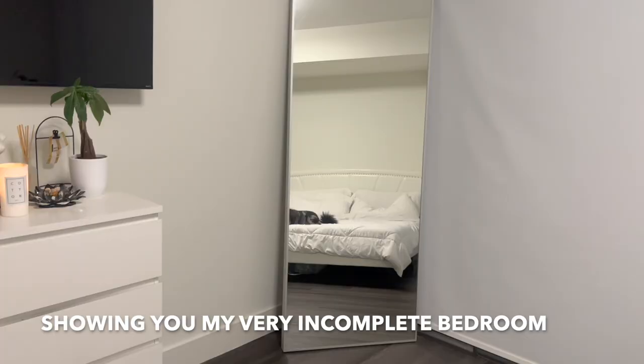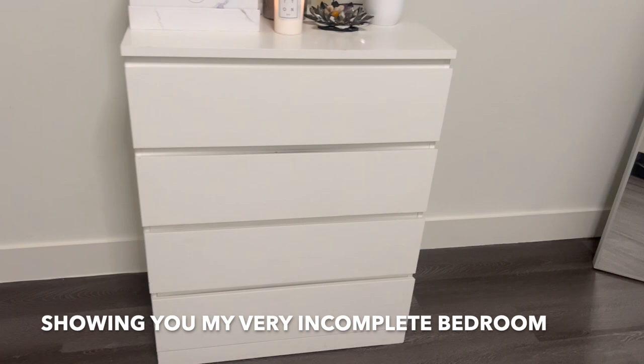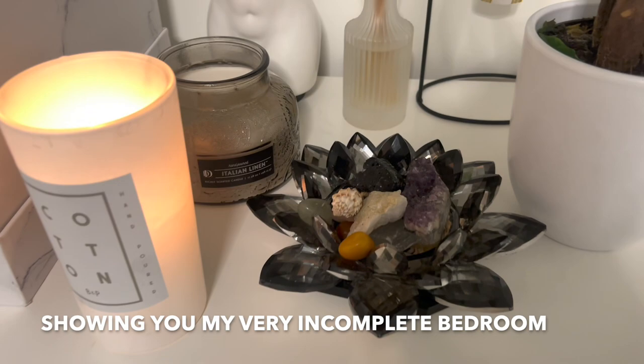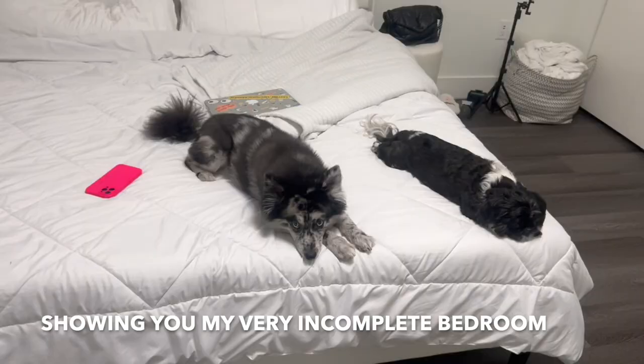But yeah, I have this big mirror from IKEA. This is a 58-inch TV, I believe, that's mounted. And then this is like my old dresser from my old place. And then I just have, like I said, the roses, a little money tree, some of my little crystals and like a cute little seashell, candles, of course. But yeah, I wanna do like a rug here, obviously.